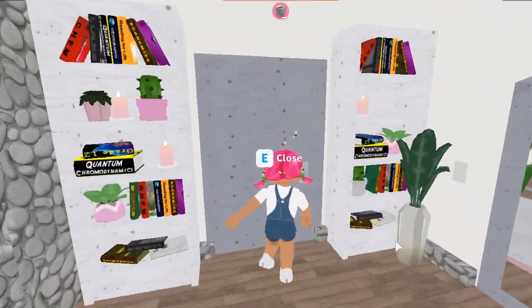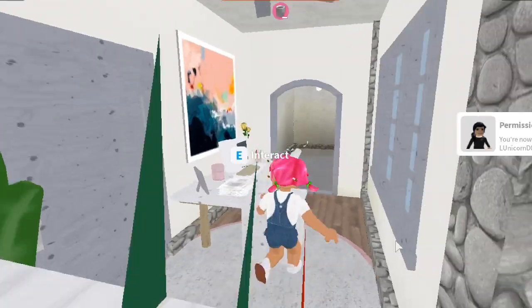Oh, there's this little bit here. I forgot about this. So in this little weird room that they had, I decided to turn it into just a little office.